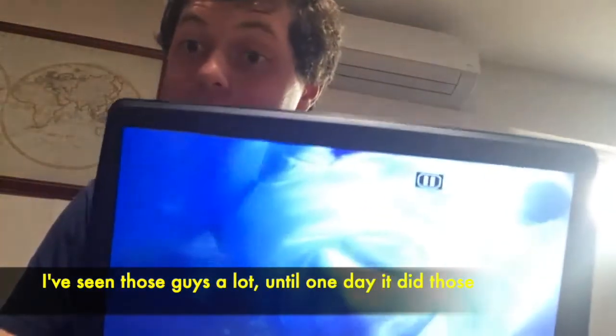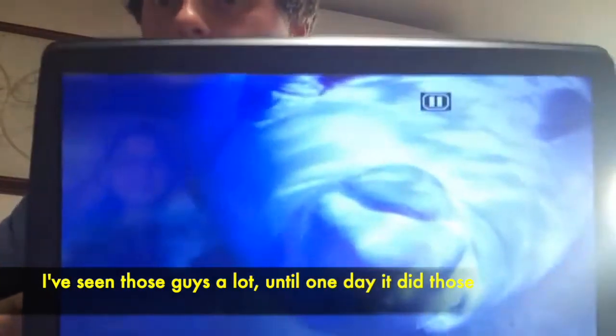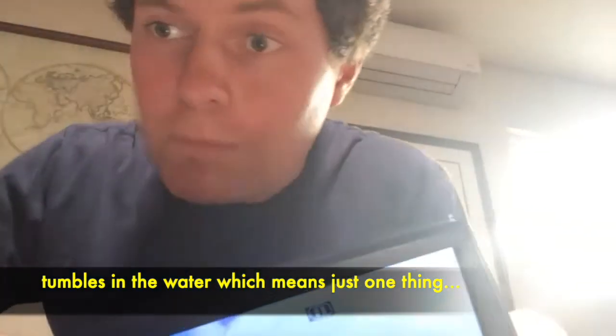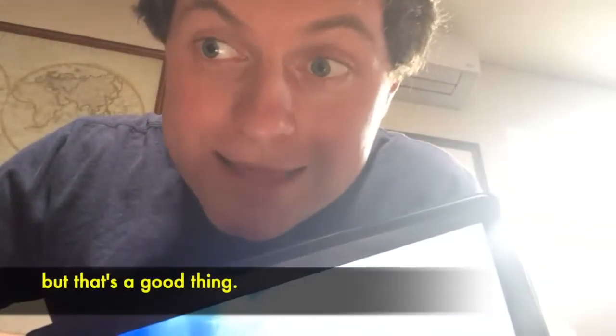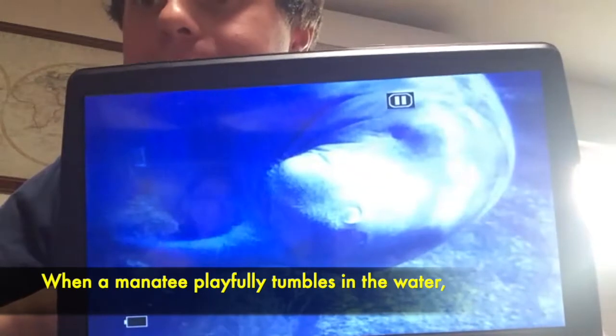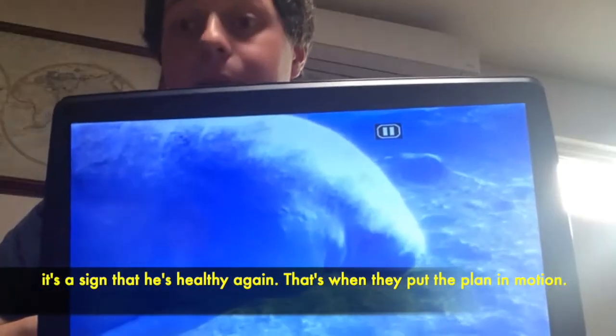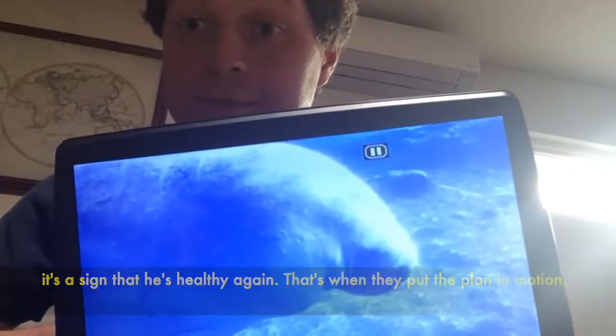I've seen those guys a lot, until one day they did those tumbles in the water, which means only one thing. But that's a good thing. When a manatee playfully tumbles in the water, it's a sign that he's healthy again. That's when they put the plan in motion.